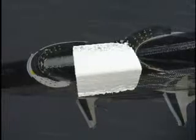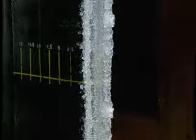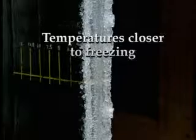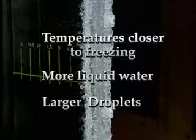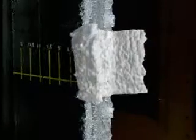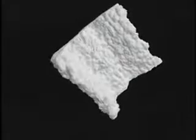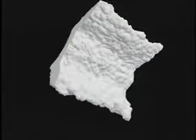On the other hand, glaze ice, known to most pilots as clear ice, tends to form at temperatures closer to freezing, with more liquid water and larger droplets. When the droplets impact the aircraft surface, the liquid water flows before freezing. This can lead to the formation of horns and ice shapes with rough surface features. These will significantly disrupt the airflow. This type of ice may be clear and almost invisible, particularly at night. However, it may also be very opaque and grainy.